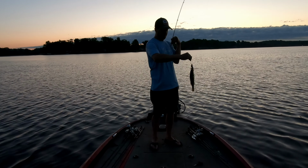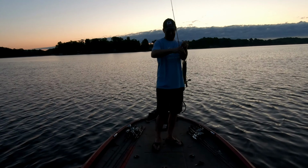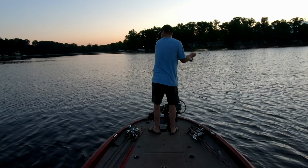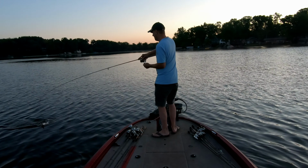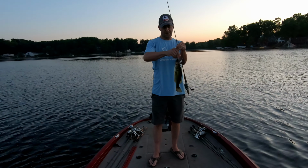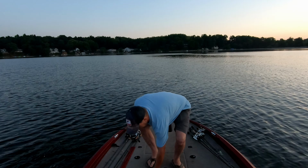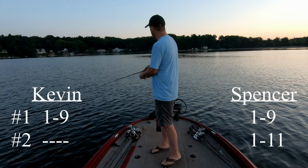Little bass. Oh no, my spinnerbait broke. What a pain. Little guy. Spinnerbait broke off. Little guy hit it on the fall, just kind of letting it drop while I messed with my graph. All right, Spencer's caught two, a 1-9 and a 1-11, so we're 1-11 behind him right now.